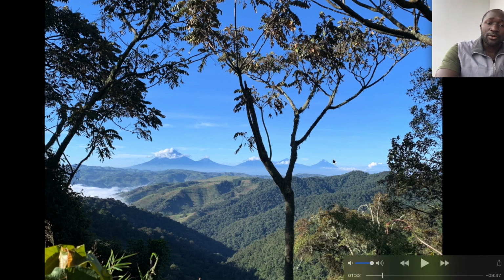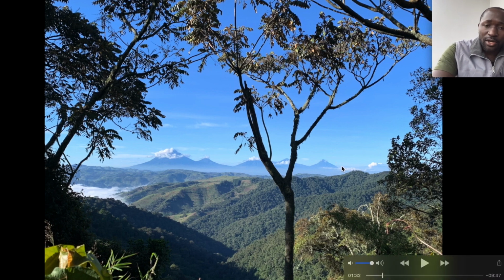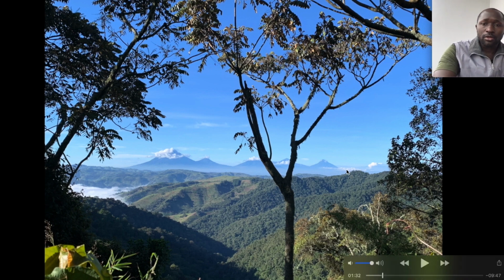On a very clear day, you have very good views of the active volcano in the Democratic Republic of Congo called Nyiragongo. And then you also get to see these ones here. This is Muhabura, this is Gahinga, and this is Sabinyo, and these two are in the Congo. So these three, you get them in Uganda and Rwanda. This third one here, when you get to the top of it, you are at the border of three countries: Uganda, Rwanda, and Democratic Republic of Congo.